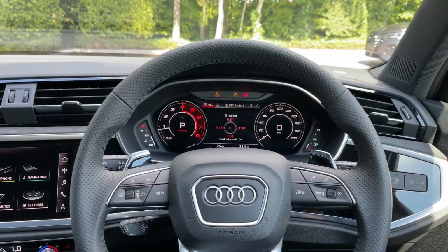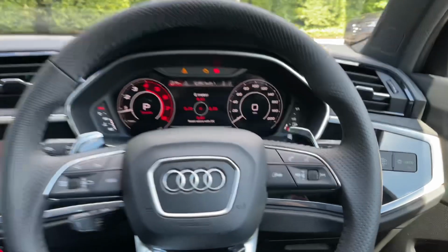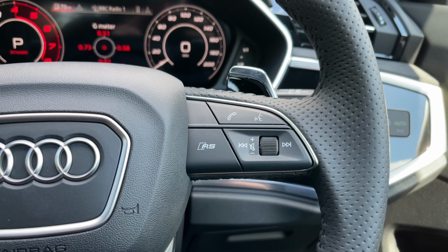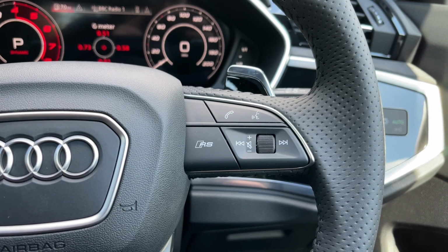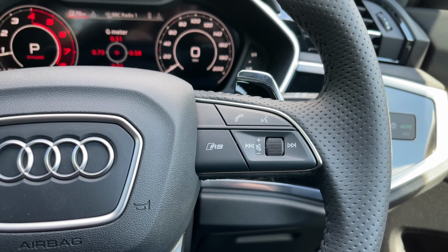Taking a look from the driver's perspective, we do have that full leather flat bottom multifunction steering wheel, which to the right houses the controls for the volume up and down. We have the voice command button, the telephone answering button, as well as the RS button for selecting the two different customizable RS modes in the Audi Drive Select system.